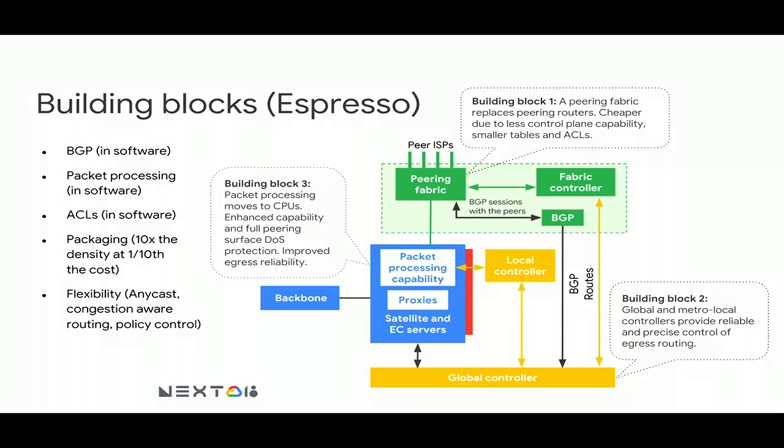And all of the packet processing that the routers were doing has moved to the CPUs. Earlier, I showed you a picture of something that we called Maglev that was doing packet processing on the incoming side. Maglev has been extended and now has a different internal name. It can do packet processing on both the incoming and the outgoing side, so we can send the packets to the right destination.